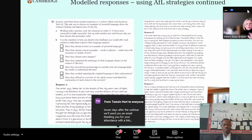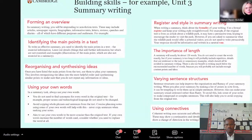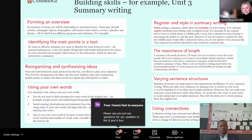So this is something I wanted to show you about the way that we've structured each unit to construct the learning. Now, each of these red titles is a section of the unit, and this is the unit for summary writing. So obviously in between each of these red titles, you've got a couple of pages of activities and questions for the students. But this is the way we've actually structured it. So the first thing is forming that overview.